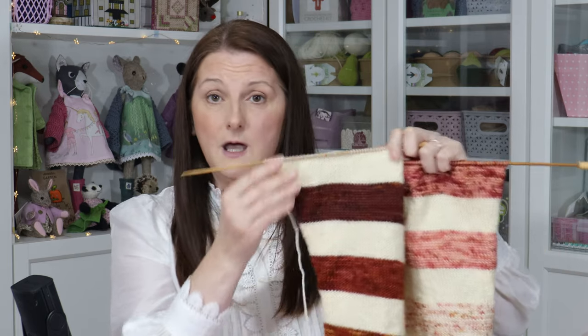I'm overthinking this. I'm worried that if there's no seam there, does it have enough stability? Is it going to pull down at the front, pull down at the back, be pulling down at the sleeves, and it's just knitting? It's because you've just grafted it, so it's an invisible seam. Is there enough there to give it a bit of structure?